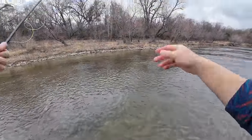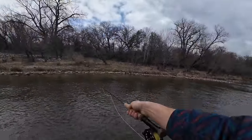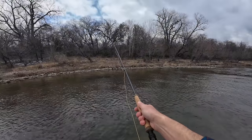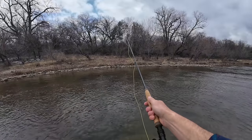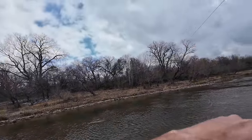That was a crazy heat right there. I mean, as soon as I got it in there, it was gone. So let's try to do that again. This nymph is much lighter. It's gonna be way more difficult, but if I can get one to attack like that one did, there's one coming up to it right now. He's got it, he's got it. I got him. Oh my gosh, I got him.